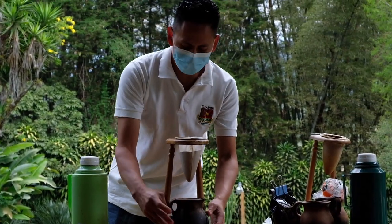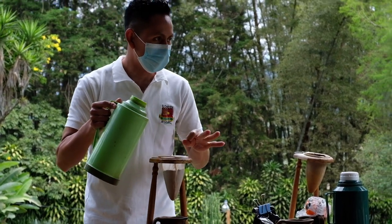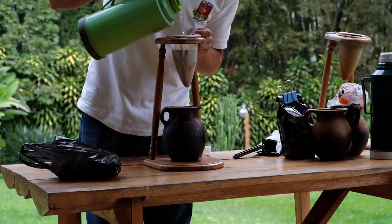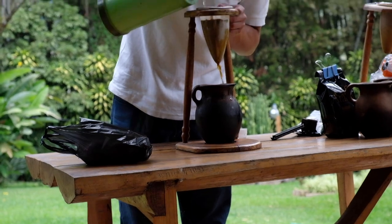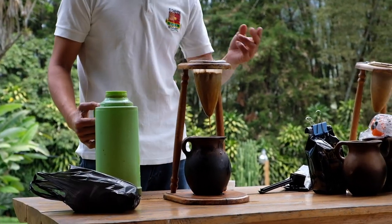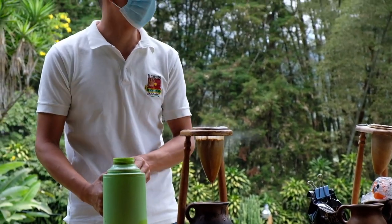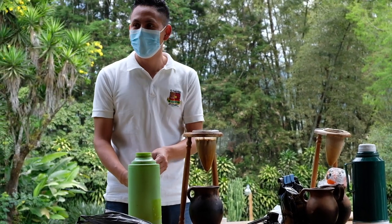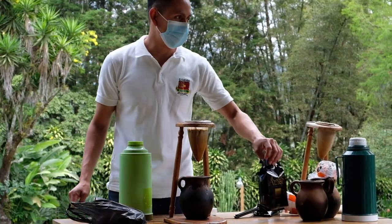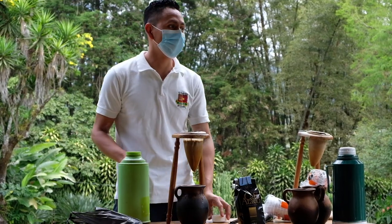And we have 3 different qualities: the high ground, the strictly high ground, and gourmet. The high ground is the coffee that we collect between 800 and 1,000 meters above sea level. Strictly high ground is between 1,000 and 1,200 meters, and gourmet quality is at 1,200 meters and above. At this moment, we are at 1,260 meters, so we have the gourmet quality. But not all parts of the farm are at the same elevation, and for that reason, we have the 3 qualities.